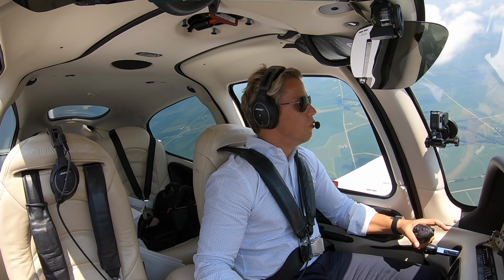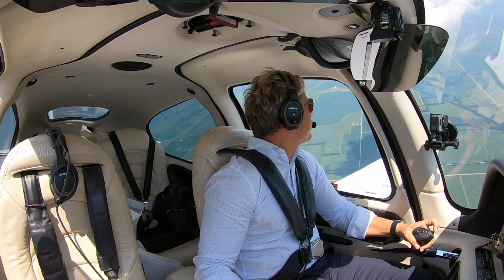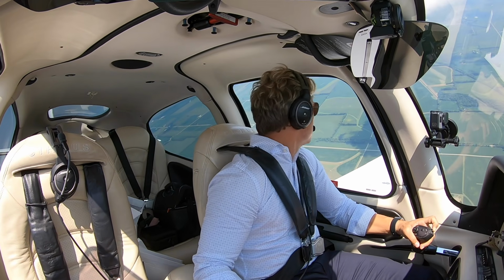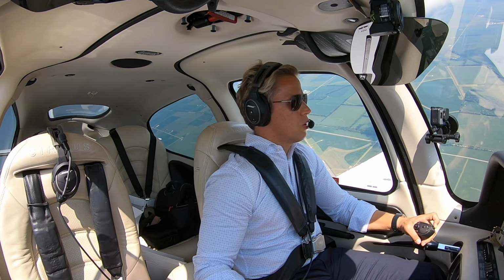Okay, 2 Romeo Alpha is able to make a turn to the east to circle over the field. And also just for left base runway 21. That's what I'm doing, turning towards the east, so I can enter a left downwind, left base, runway 21. Romeo Alpha, thanks.